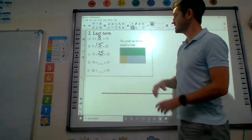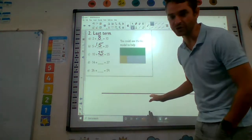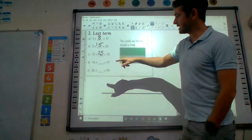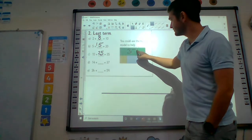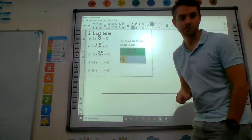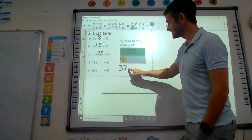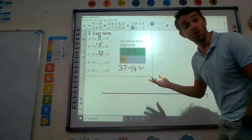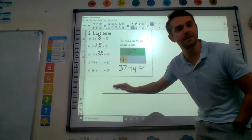Okay, the next one, numbers are starting to get a little bit more complicated, but we've got our number line, we're going to be fine. 14 plus something equals 37. Equals 37, and it's 14 plus something will make 37. That's the same as 37 take away 14. So we can use our number line for that. You don't need my help for this, you're a number line expert.